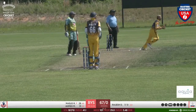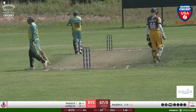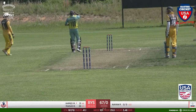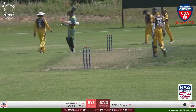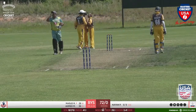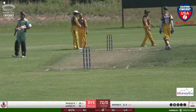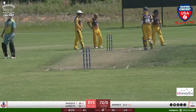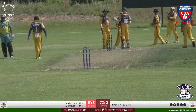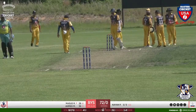That's well played. In fact, it's a catch to covers. It's a good catch against the run of play. That's the first wicket down for A boys. Masood, in fact, Ahmed, he has to... I beg your pardon. Masood has to depart over here. He departs for 28, and that's the first wicket down for A boys. Nayan gets the breakthrough, and Nayan has picked up his first wicket. A boys are 72 for 1, and we will be back in a couple of minutes.